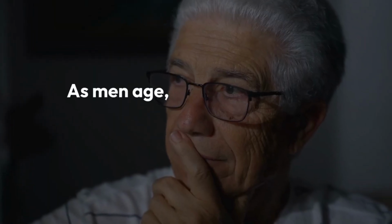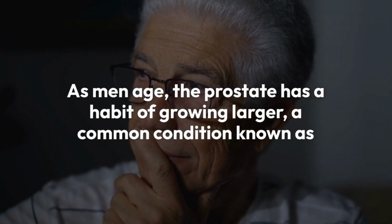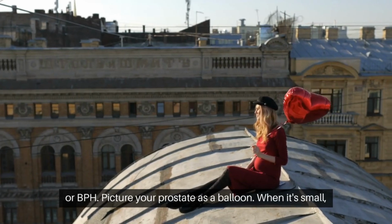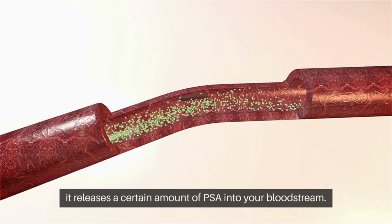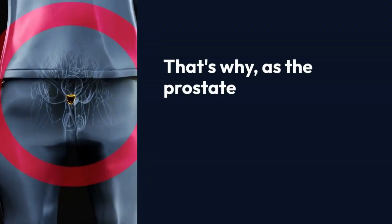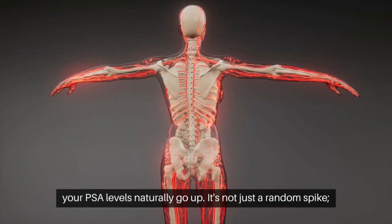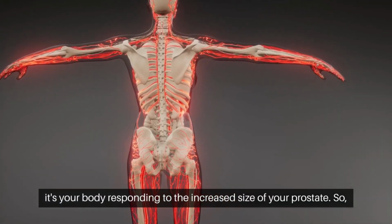As men age, the prostate has a habit of growing larger, a common condition known as benign prostatic hyperplasia, or BPH. Picture your prostate as a balloon. When it's small, it releases a certain amount of PSA into your bloodstream. But as that balloon inflates, it starts releasing more and more PSA. That's why, as the prostate enlarges, your PSA levels naturally go up. It's not just a random spike, it's your body responding to the increased size of your prostate.